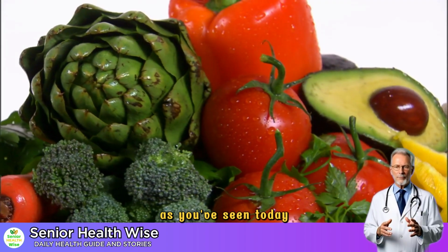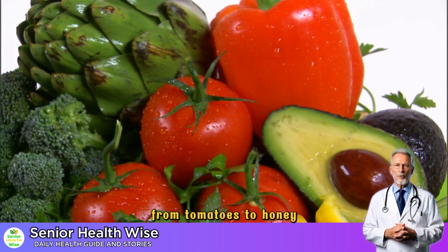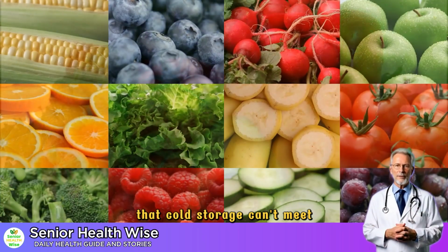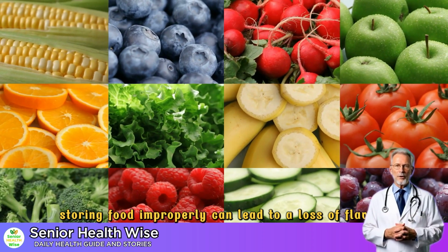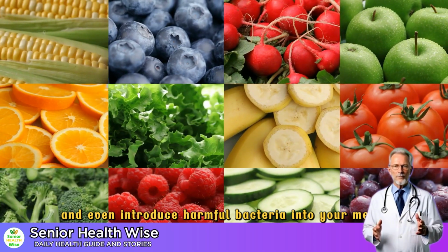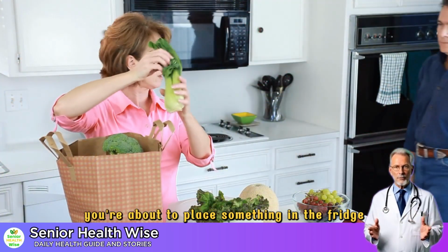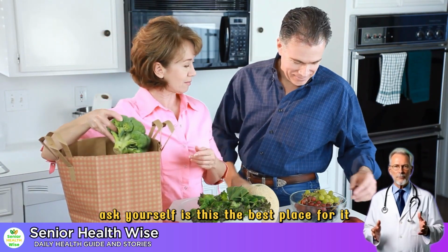As you've seen today, some of the most common foods we store in the fridge don't belong there at all. From tomatoes to honey, each of these foods has specific needs that cold storage can't meet. While it may seem convenient, storing food improperly can lead to a loss of flavor, nutrients, and even introduce harmful bacteria into your meals. So the next time you're about to place something in the fridge, ask yourself, is this the best place for it?